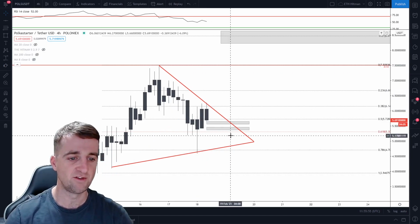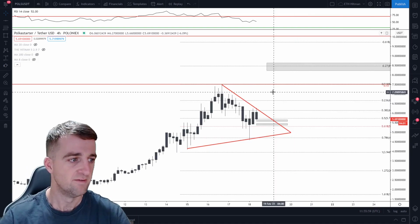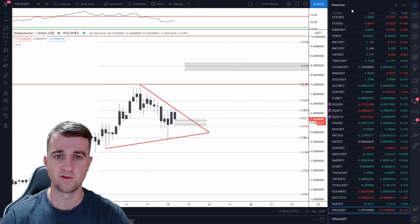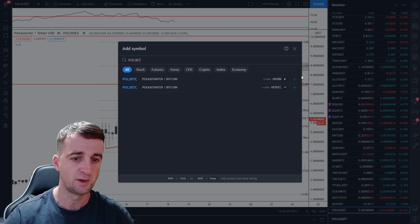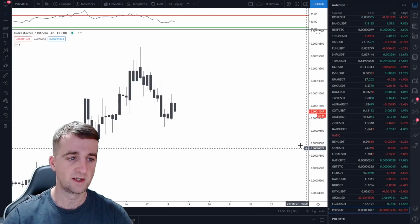So that is the Tether pair. That's just some potential areas you could invest. And then some targets, and then $10 is the next major target before we do some extra videos and look at some further price analysis. One more thing, I would just also look at the BTC pairing. I know some people do trade in BTC, so we'll just have a look at that in a minute.